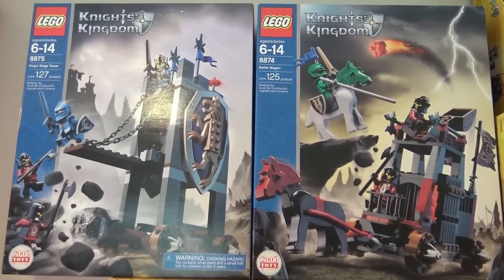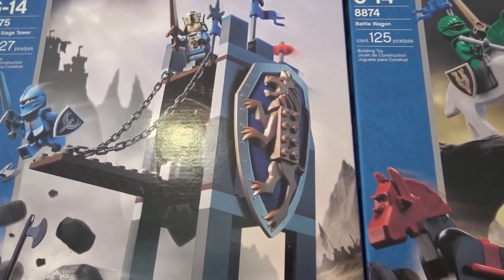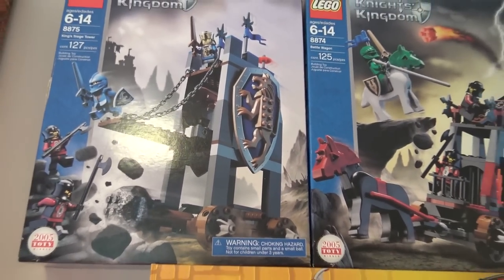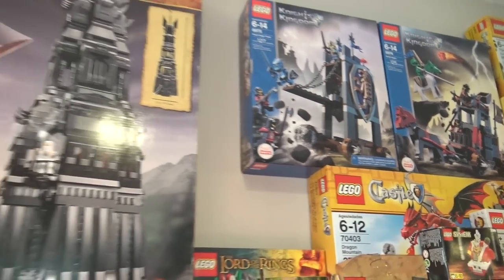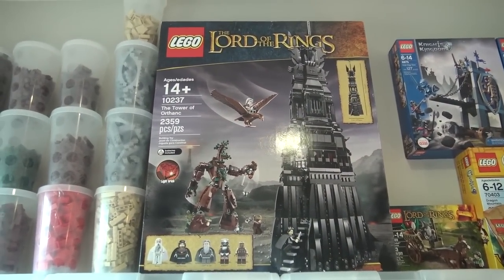One of these days I'll find a use for that big lion shield sitting on the side of that thing. I was going to put it up in a throne room, but the colors don't match. I just can't do a blue in a castle. There you go. Red and white or red and yellow. And then, of course, some Lord of the Rings. You know, that counts as castle. Yeah, absolutely. Great parts for castle.